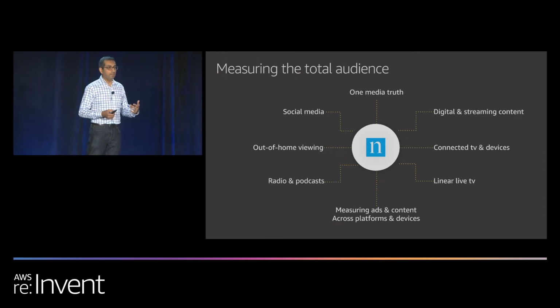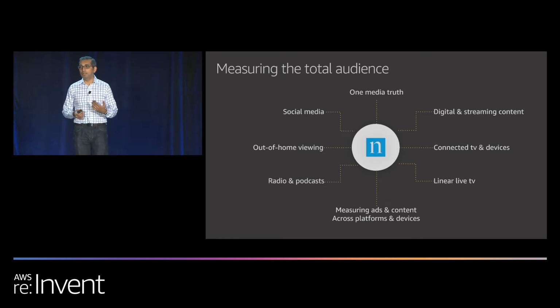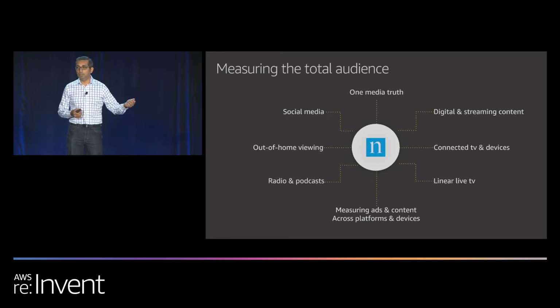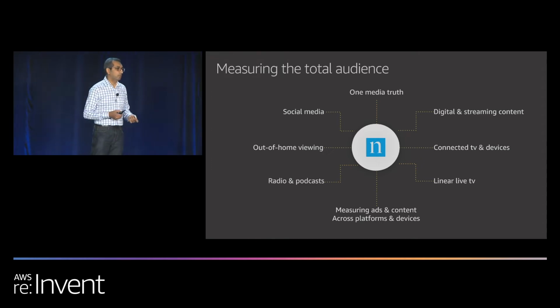Because if you think of what is TV measurement, that in itself has really evolved over time. You have Disney Plus that just launched their streaming service. Apple just did the same. NBC is going to be doing that next year. What that means is how content is consumed is evolving. The total volume of content is increasing.